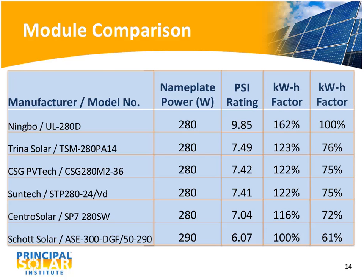Let me extrapolate that out one more, because if we take the Ningbo as the baseline, we can see that the Trina module is only going to produce 76% of the energy across its lifetime, whereas the Schott module is only going to produce 61% of the energy across its lifetime. So this tells us a lot.